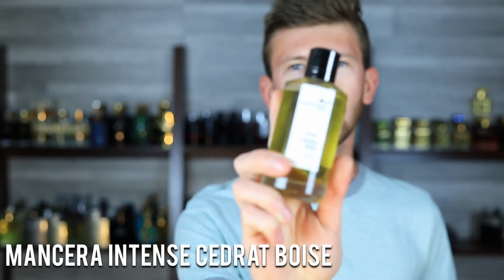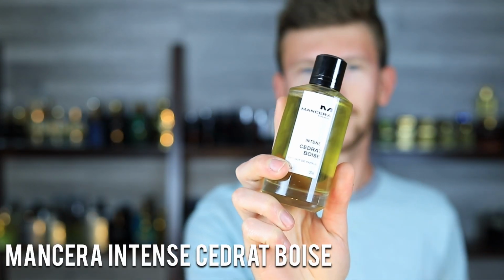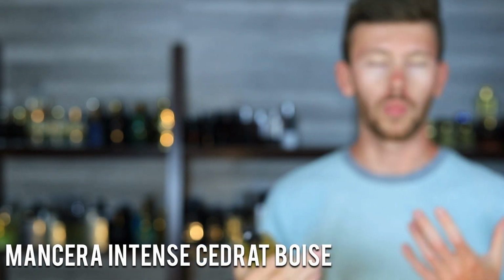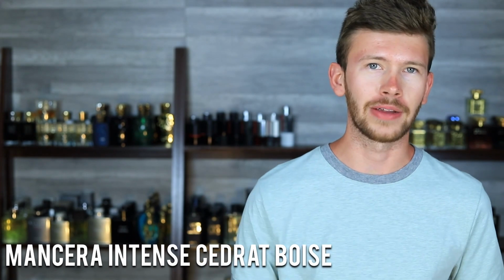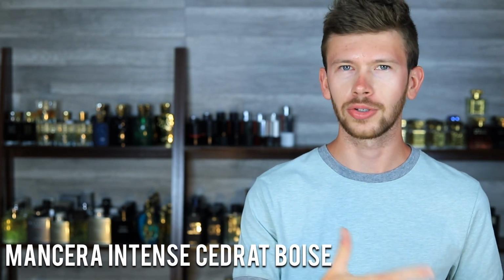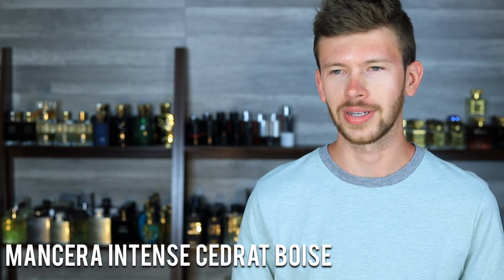We're going to start this one off with a niche fragrance. This one is Cedrat Boisé Intense, or Intense Cedrat Boisé by Mancera, the Extrait. This stuff is becoming one of my favorites. It's one of those fragrances that I'm just hooked on now. I've been hooked on it ever since I did my first impressions and I smelled it.